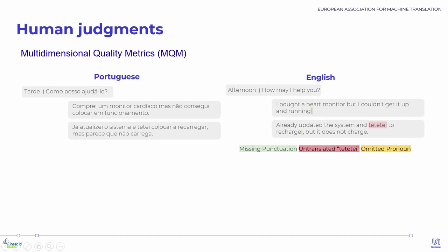But what we use at Unbabel and what is becoming the standard now is multidimensional quality metrics, in short, MQM. And why is it important? Because it's a much more fine-grained type of annotation that annotators can do when we ask for MT evaluation. So, this is a typical scenario. You have, again, a source in Portuguese in this case, and the translation in English.